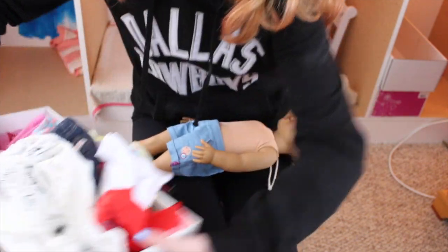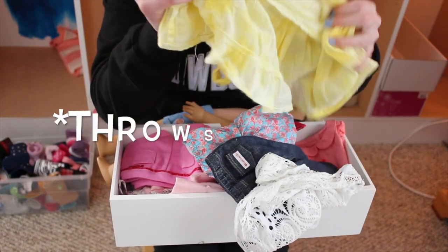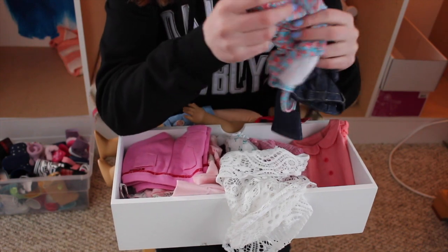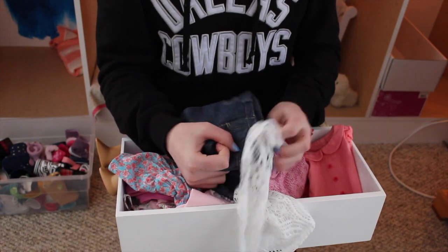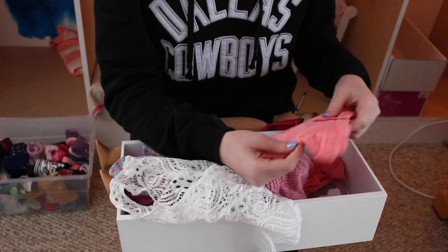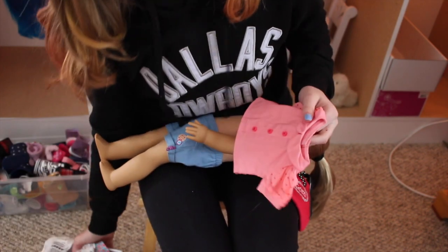Okay. Now I'm just going to pick something. Wait, this is the dress. I don't want you, dress. What? Is this a shirt? No! It's not a shirt. I promise I'm not looking, guys. I just know my doll clothes really well. Okay, I found a shirt. At least I think this is a shirt.